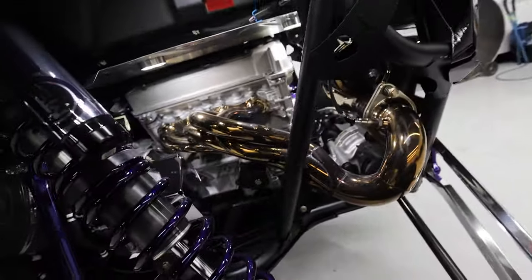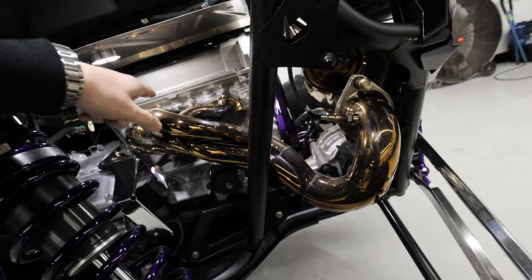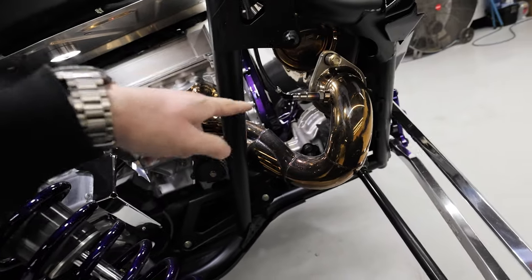This is the Evo stainless exhaust. We had ARP bolts that we put in here, and this exhaust is actually all polished. We had this plate here chromed, and this exhaust polished. When it turned color, it actually looks pretty cool, almost like a gold color.